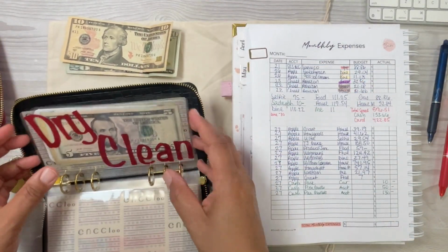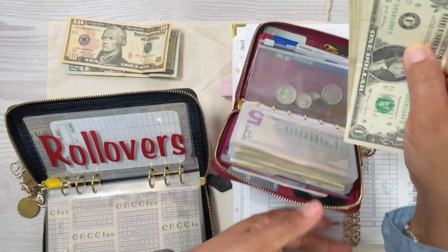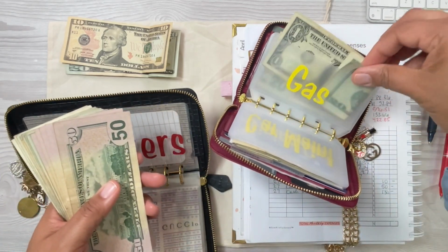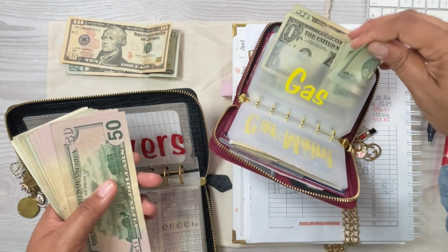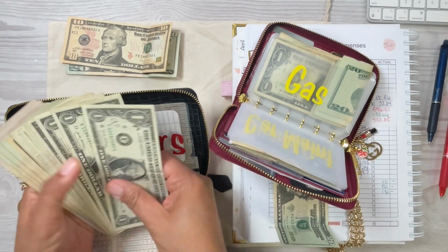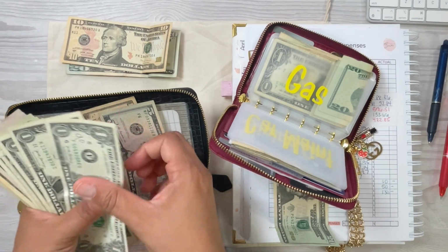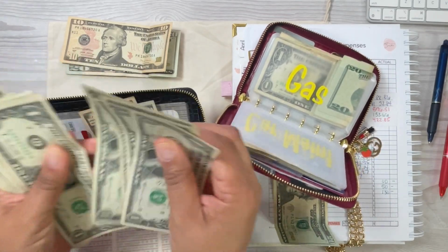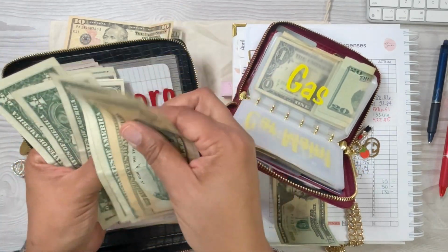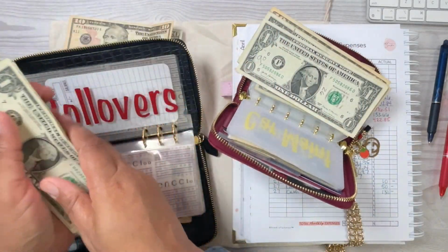So let's see if I have change for 100. I need gas. I need change for a 20. So I have 10, 15, 1, 2, 3, 4, 5. I'm sorry. So let's see. 10, 15, 16, 17, 18, 19, 20. That's going to go to gas. And I'm going to take the 20 and put it back in my rollovers.